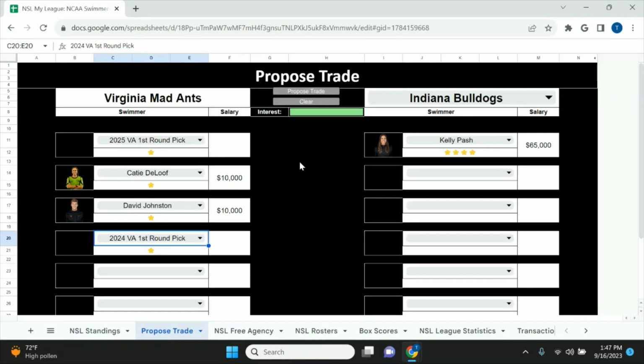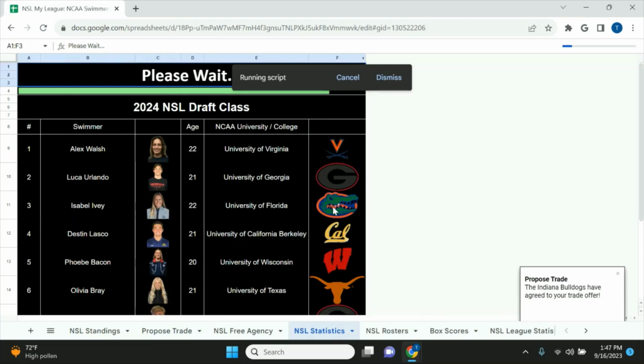All right, so I'm going to try to make another blockbuster trade, I guess. I'm going to try to trade 2 first-round picks from 2024 and 2025 and add Katie DeLuff, who I just signed, and David Johnson for Kelly Pash, who's a really good butterflyer from Texas, and also can swim the IMs. So let's see if we can do this trade, and looks like they accept that offer.